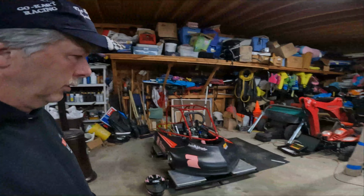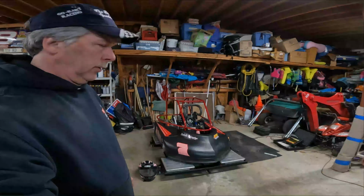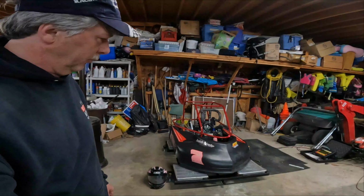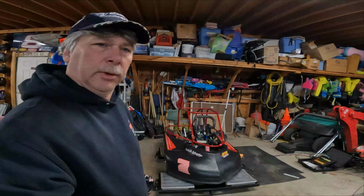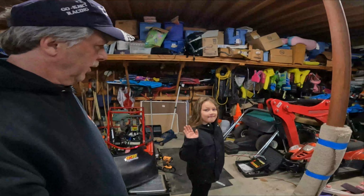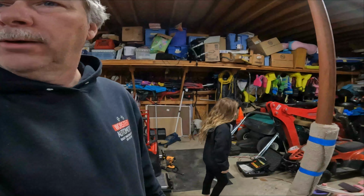The number 7, that's what's on the scales right now. That was fast, very fast. We're only putting it on the scales to get all our numbers and make sure we document everything correctly. We got Isabella here. She's gonna hop in it and have a seat.